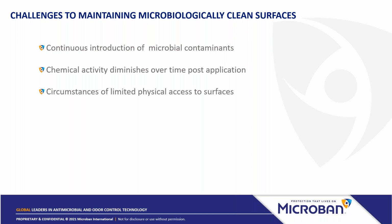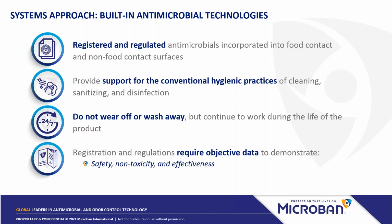There are limitations. So, for example, some surfaces are invisible and or inaccessible to extensive cleaning and sanitization activities. But that does not preclude or exempt that surface from contributing to microbial flora in the food processing environment. To add a layer of support to the previously mentioned interventions, the systems approach includes incorporation of registered and regulated built-in antimicrobials into food contact and non-food contact surfaces. These technologies do not wear off or wash away. They continue to work during the product's lifetime.